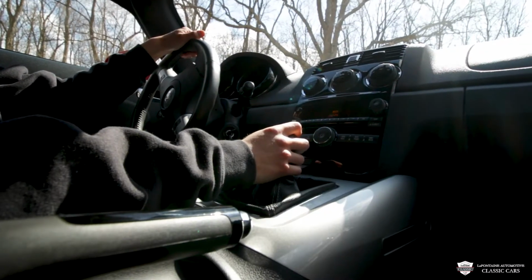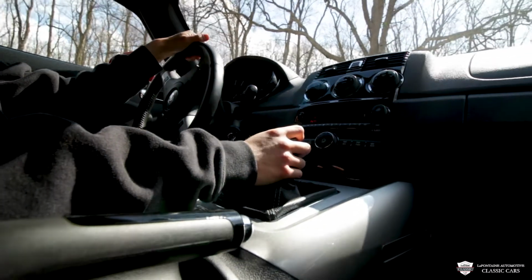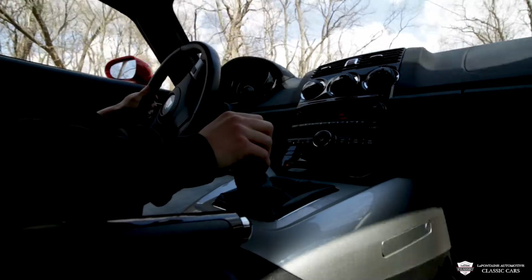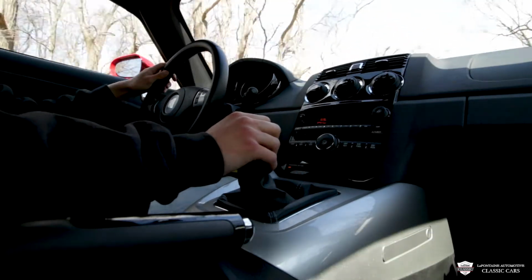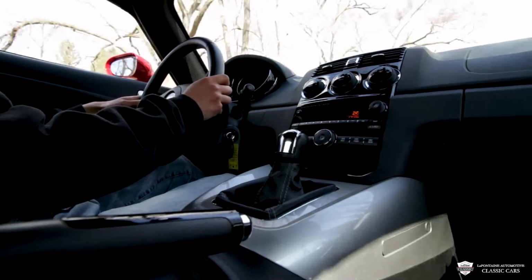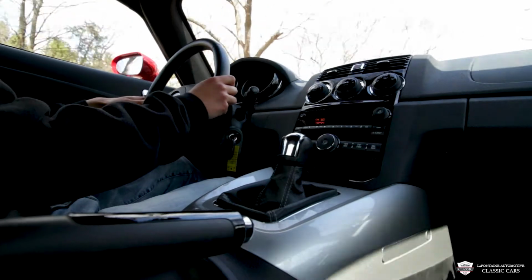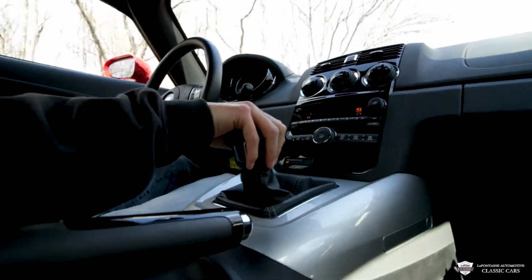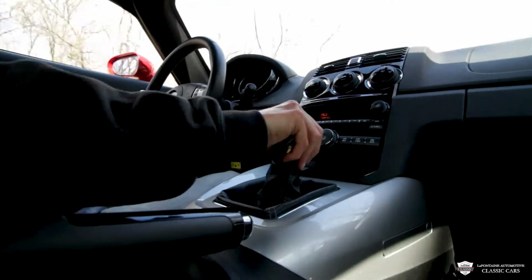All right guys, we're taking off here in the Saturn Sky right from first gear. We're gonna see how it does. Very light clutch, that's the first thing I'm noticing. It's pretty forgiving. Down into third, no problems at all. Give it a little bit of punch here. Right into fourth, and then fifth.